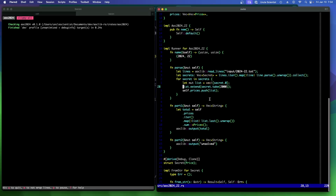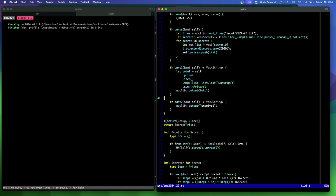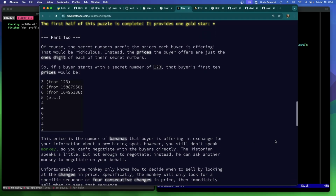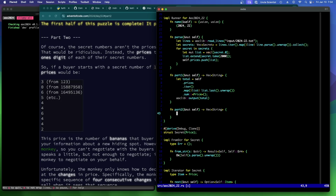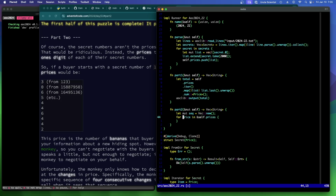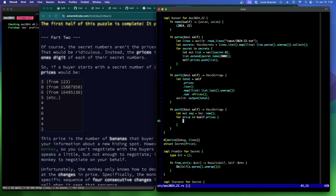And now in part 2, we need to collect all the deltas of the digits. So we're going to create sequences. And how do we do that? We're going to say let sequence is equal to vec new, for price in self prices. And this should be a vec of U64s, right? And now all we need to do is get the ones digit and save the deltas.